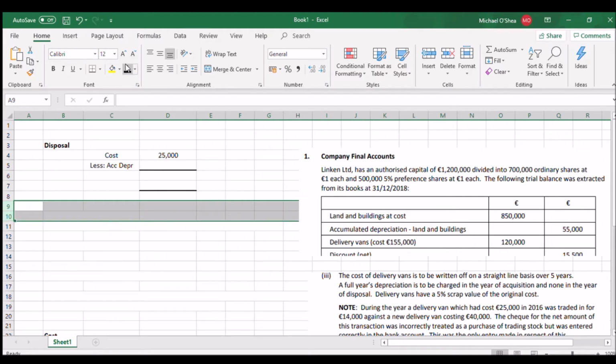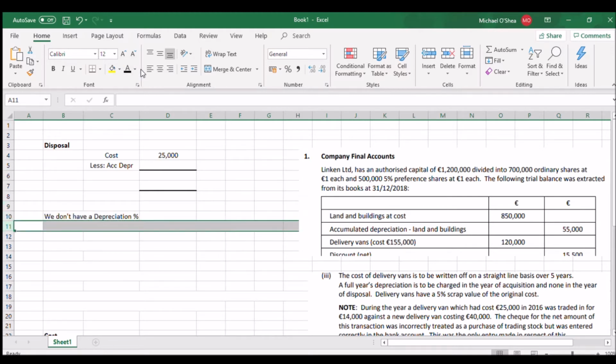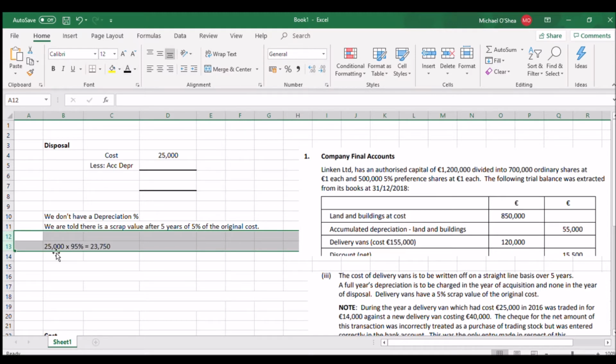So we don't have a depreciation percent, and what we are told is that there's a scrap value after 5 years, 5% of the original cost. So what can we do? This scrap value, 5%, is how much the van is going to be worth after 5 years. This is what it's worth on the first day, and 5 years is the amount of time it'll take to get to 5%. So to get from 25,000 down to the 5% scrap value, it's going to lose 95% of its value. 25,000 multiplied by 95%.